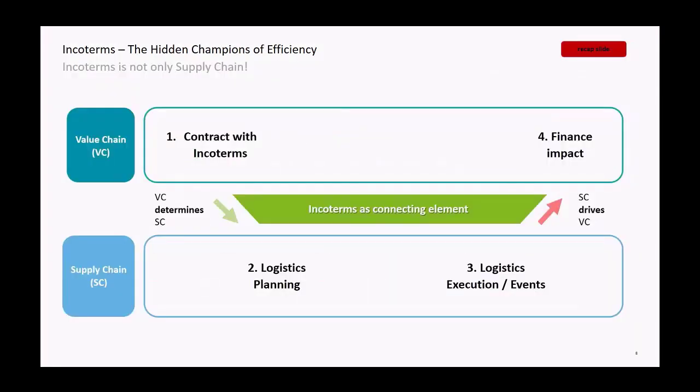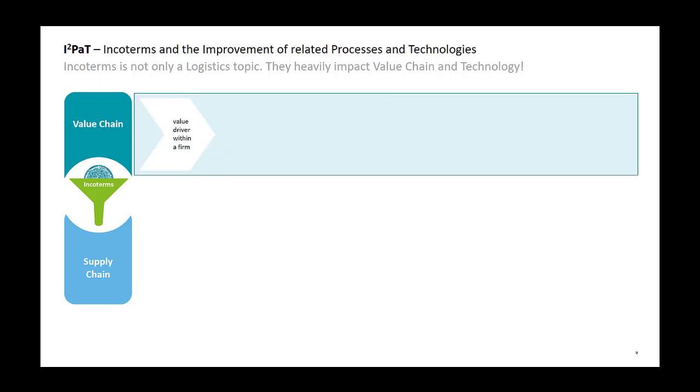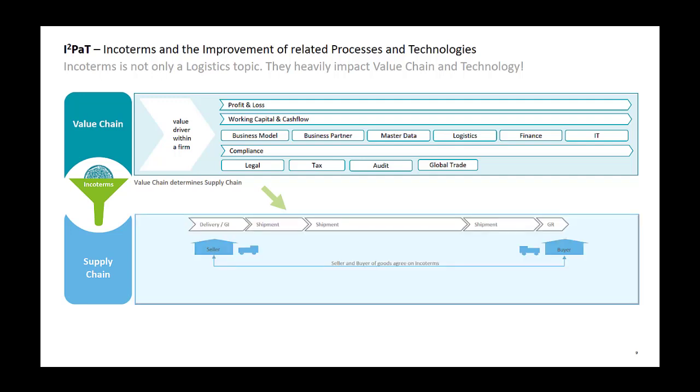So having started our webcast journey here, knowing that Incoterms matter within the supply and the value chain, let's have a deeper look into it. Value chain and supply chain tend to be considered independently from one another. Incoterms can help to connect these two worlds. The world of value chain reflects the view within a company and its product value generating departments and functions. Incoterms can help to connect by starting as a contractual agreement, which determines what the supply chain should look like.